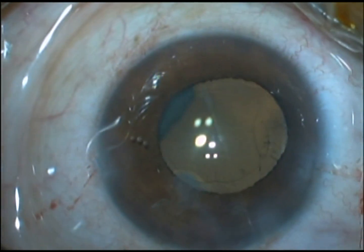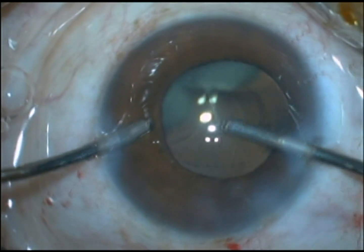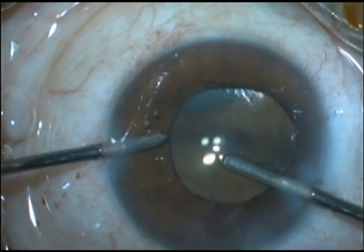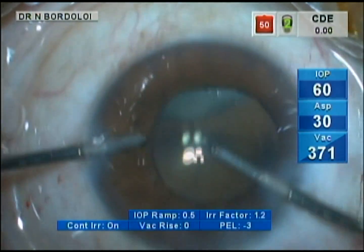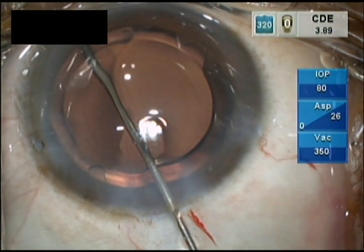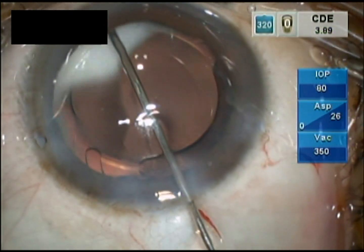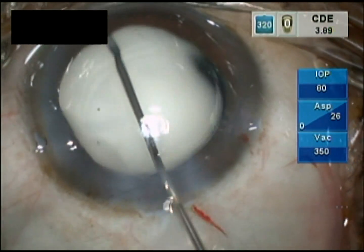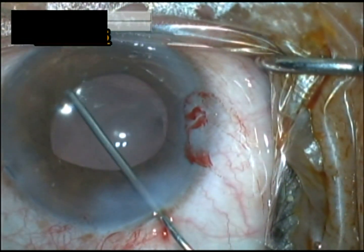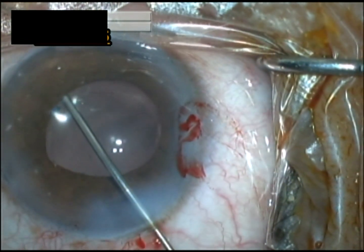Let us see after the injection, we take out the methylcellulose as usual. We can also shake it like we shake a bottle before use. Another case, injecting, finding out the transzonular space and injecting slowly the mixture of triamcinolone acetonide and moxifloxacin. Another case, finding the transzonular space. This is a blind procedure, has a small learning curve.